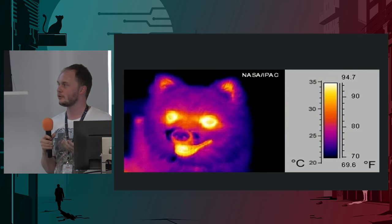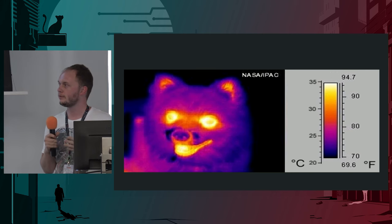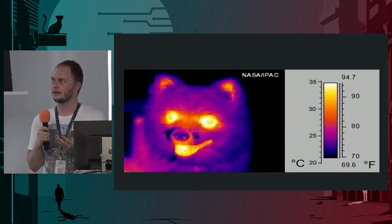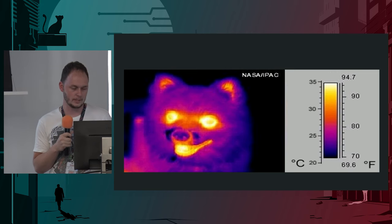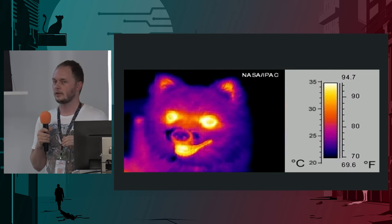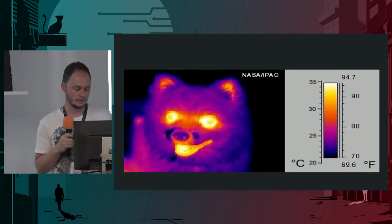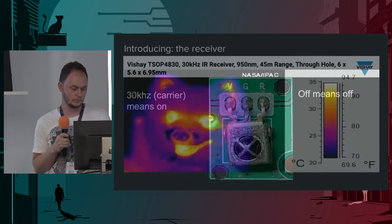It's too unpredictable. So what they do, if you're using infrared for any kind of signaling application, including TV remotes, which work on a very similar principle, TV remotes dictate a 38 kilohertz carrier frequency, but the principle remains the same. So instead of having on and off infrared, you've got a carrier, and if that's present, then you have an on signal. So that's all it is. On is 30 kilohertz in this case, off is off.